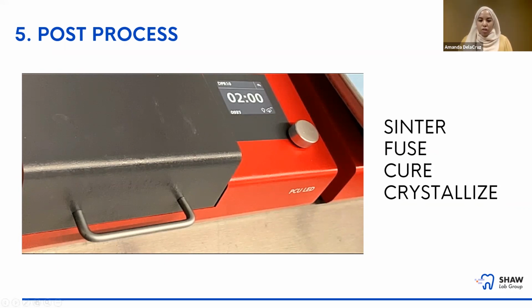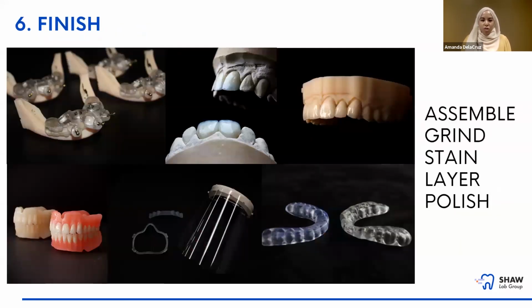And then models, soft tissue, and night guards from our carbon printer, they do need to be cleaned with alcohol in an orbital shaker, and they need about 2 to 30 minutes in the light cure machine to be usable. Now we've come to the last stage, which is finish. Depending on the product, some assembly may be required. With the PPE, you would be just assembling the face shield, putting on the foam and the shield itself. For surgical guides, you have to put the pins and the sleeves.